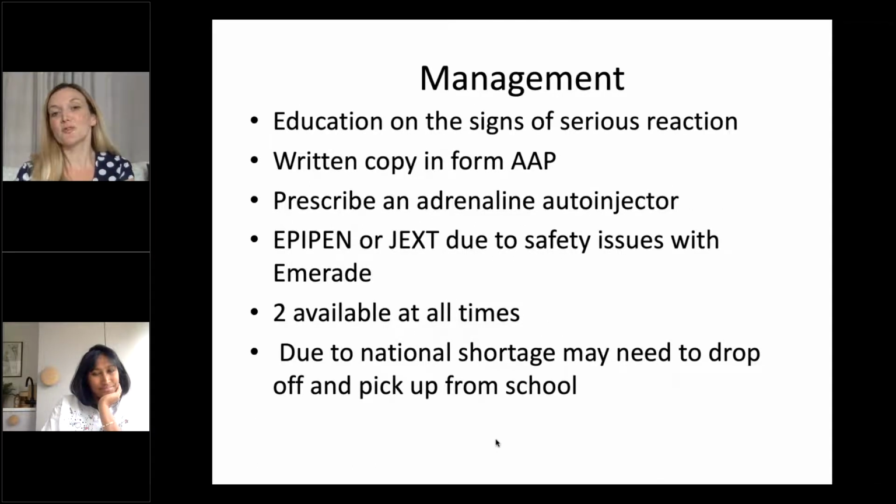So like before, give them the education, give them an allergy action plan and prescribe EpiPen or Jext. Emerade is still off. We're still not using Emerade in our allergy service because of concerns of safety. And there's also been problems with national shortages, so it's been very difficult to get hold of pens.